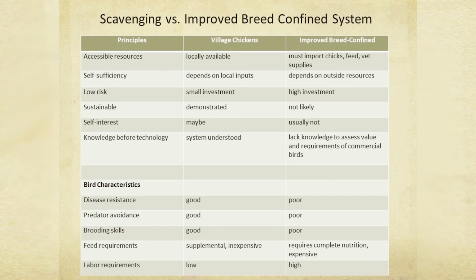Versus on the other side, you have outside inputs required, it's high investment, so it's risky. I will say, based on track record, it's not likely to be sustainable. And it's usually not in the people's self-interest. If it's not sustainable, it's a waste of money, so they shouldn't do it, despite the fact some outside folks might have convinced them that's what they should do.